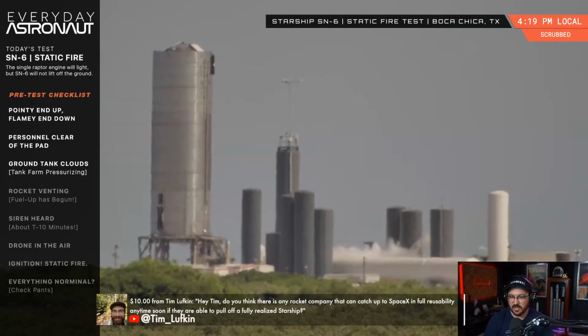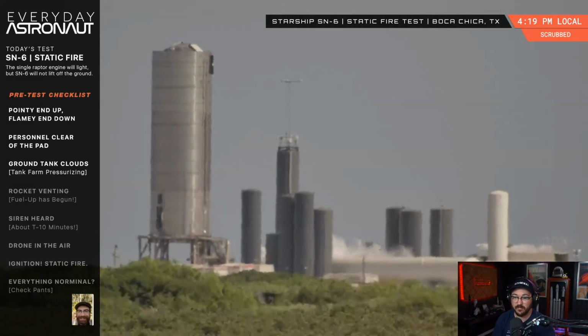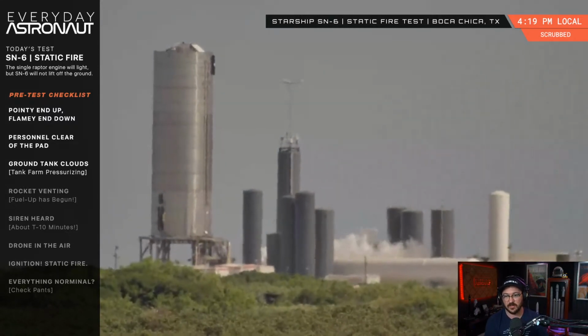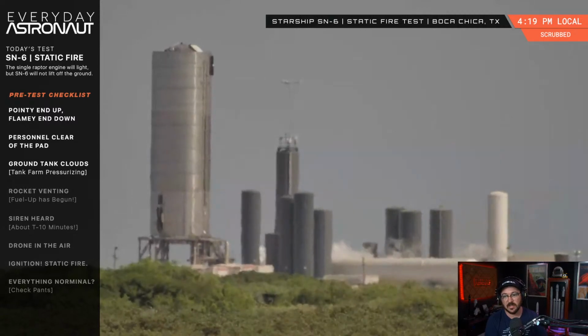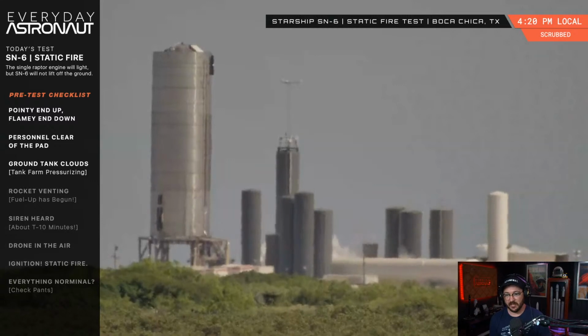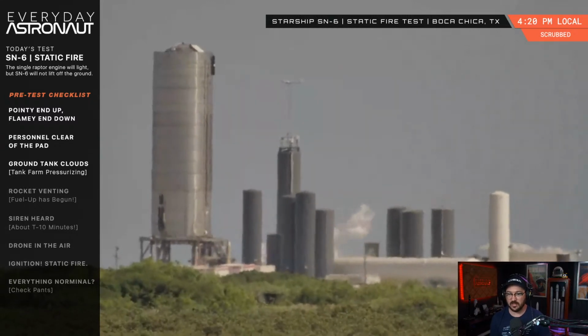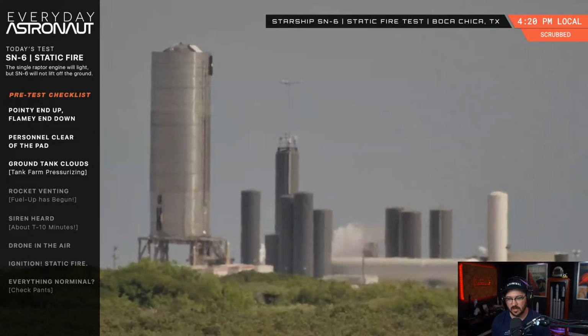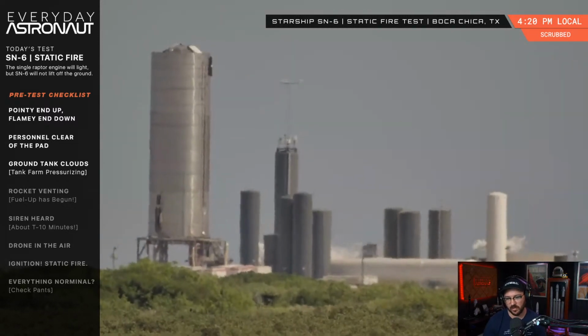Tim: Hey, Tim, do you think there is any rocket company that can catch up to SpaceX in full reusability anytime soon if they're able to pull off a fully realized Starship? I think they're 5 years ahead of anyone else right now, and it's going to take an accelerated pace for someone to catch up. If anyone can do it, I definitely think Blue Origin has the resources to make that happen. Once they get to flying New Glenn, and if New Glenn gets realized, I don't see why they won't go to New Armstrong, which is in the talks, and New Armstrong could potentially be fully reusable and massive.